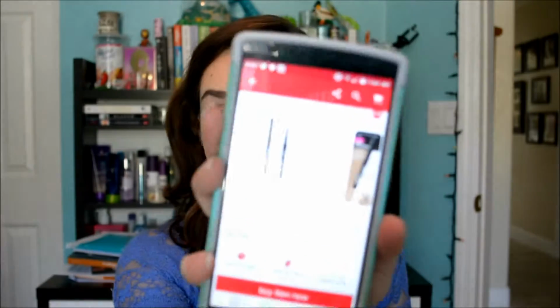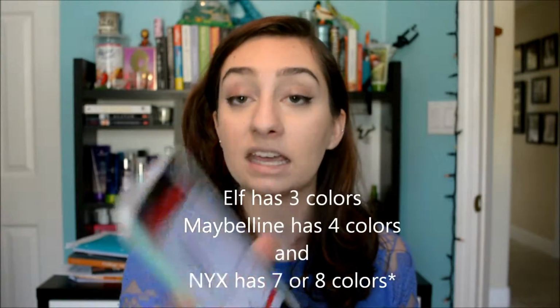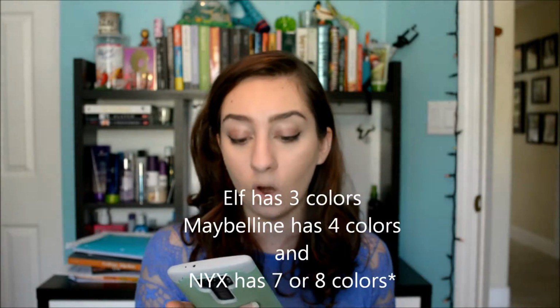Then for the Maybelline one, so I have it up on Target's website, and it's $6.99 at Target, $7.99 at Ulta, to correct myself from before. So they have it in Auburn, which is like this orange color. You're not gonna be able to see it, but I'm just showing you. Then they have it in blonde, which is like a light blonde color. Then they have it in deep brown, which I believe is the shade I have, and I'll tell you why. And then they have it in soft brown. So they have 4 colors, so 1 extra color.